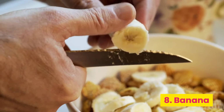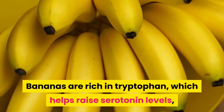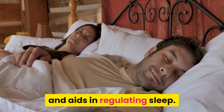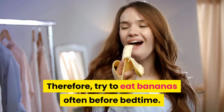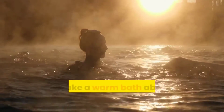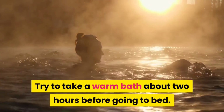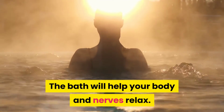8. Banana. Bananas are rich in tryptophan, which helps raise serotonin levels and aids in regulating sleep. Therefore, try to eat bananas often before bedtime. 9. Taking warm baths. Try to take a warm bath about 2 hours before going to bed. The bath will help your body and nerves relax.